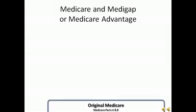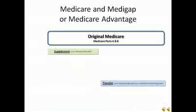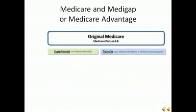If we look at original Medicare, it has two parts, Part A and Part B. Part A has no premium at this time. Part B has a premium, and if you're joining Medicare in 2011, it's $115.40 or more, depending on your income. After we've made the decision to accept Medicare Part A and Part B, the next choice is we need to decide if we're going to supplement our Medicare or transfer our Medicare benefits to a Medicare Advantage company.